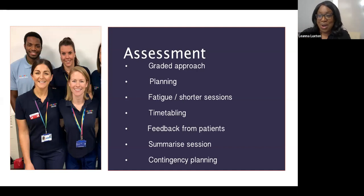It does require a lot more planning. And you may figure out that actually it's quite tiring for you. Zoom fatigue is a real thing. So you may plan in shorter sessions, but that, again, as I said, is about strategic timetabling and planning in breaks for not only you, but for the patient. And getting feedback: how did that assessment feel for you? Did you enjoy it? It's also really important for the patient to get feedback on their assessment.